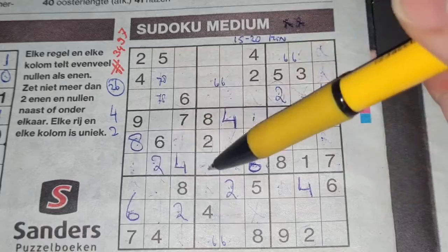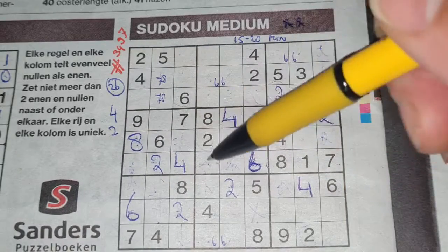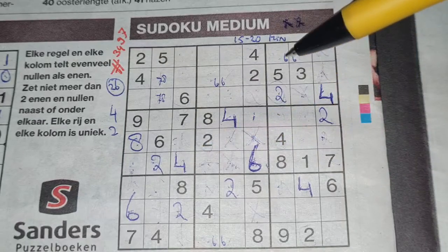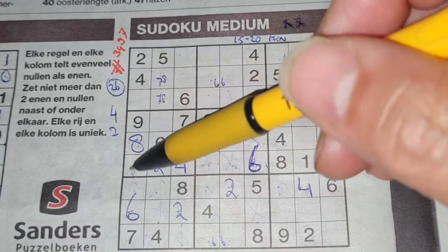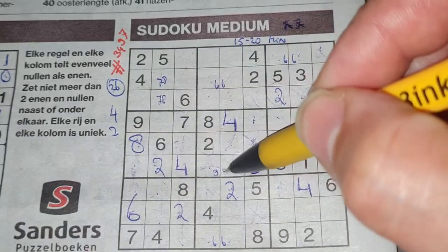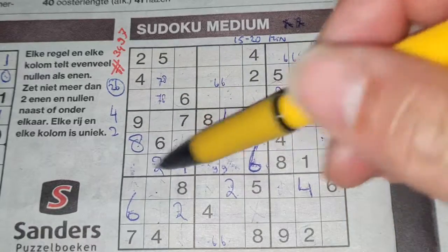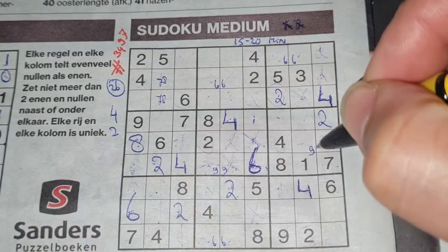Okay, 3 missing numbers in this row. 1 2, the 3 is missing. 4 and the 5 is missing. 6 7 8 and the 9 is missing. We see here 9, no 9 there. So the 9 could be here, could be there. So we have a 9 in this row, 9 in one of those 2 boxes in that row. So the row between, only 2 places for the 9. Could be here, could be there.